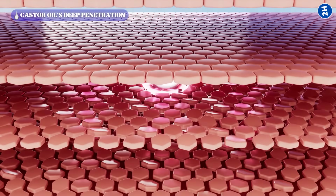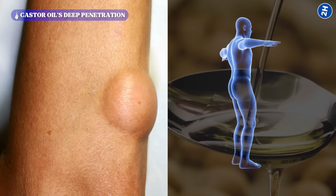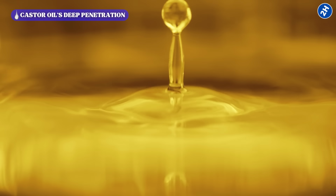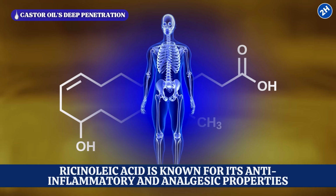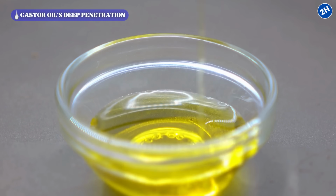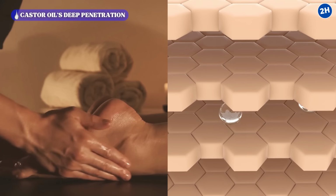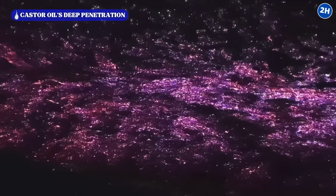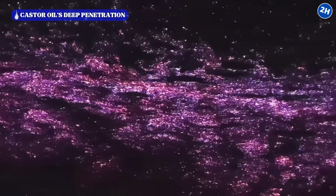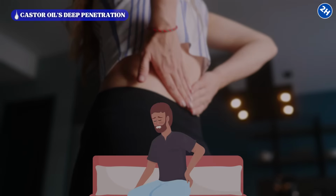This deep penetration makes castor oil particularly effective in addressing internal issues such as lumps, adhesions, and bone spurs. The oil's ability to penetrate is largely due to its high ricinoleic acid content. Ricinoleic acid is known for its anti-inflammatory and analgesic properties, which enhance the oil's therapeutic effects. When applied topically, castor oil can travel through the skin layers and into the underlying tissues. This process can help to break down or dissolve localized fibrous tissues or scar tissue, such as lumps and adhesions, which might be contributing to pain or restricted movement.